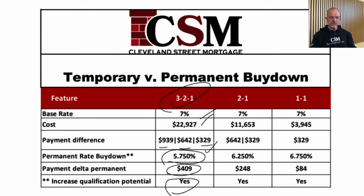But I just wanted to show you this illustration. You can see whether it's a 3-1, 2-1, or 1-1, it doesn't change the impact of that reduction. It's 3% the first year, 2% the second year, 1% the third year. Or if it's just a 2-1, you see this 642 equals the 642 in the middle here. If it's just a 1-year buy down, it equals the 329 here and here. And that's kind of where it is.